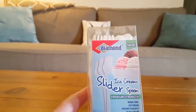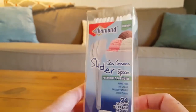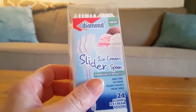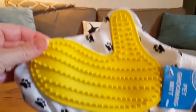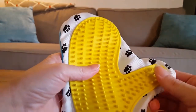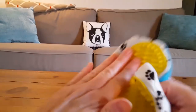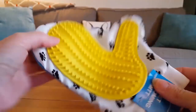I picked up another set of these diamond ice cream spoon sliders. There's 24 of them. If you've seen one of my other hauls, they had multicolored ones, and this time I just bought white. The next thing I bought is this pet grooming mitt that is like this on one side and this on the other. I figured this would be really good for when my dog sheds, or even to get this off the furniture. You can use this to get pet hair off your furniture or even your clothes. So there's multiple uses for that.